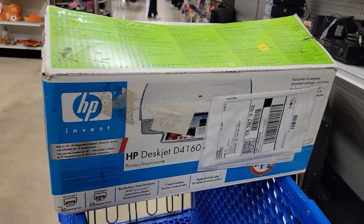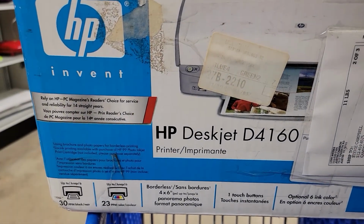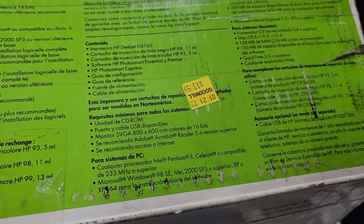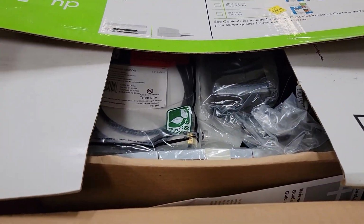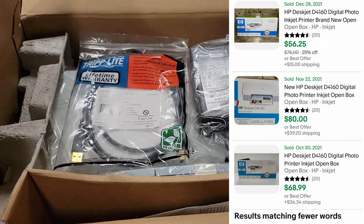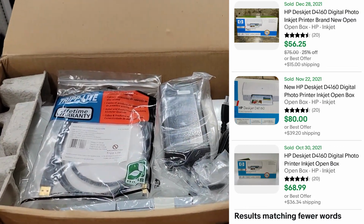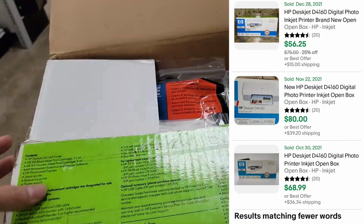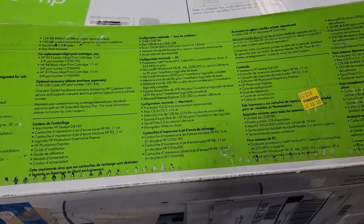You guys, I always look up items that seem to be new in the box. This is an HP printer that is open box for $13.59, and all of these sold comps show that it goes from $50 to $80, and I will list this one probably for $59.99 plus the buyer pays shipping.